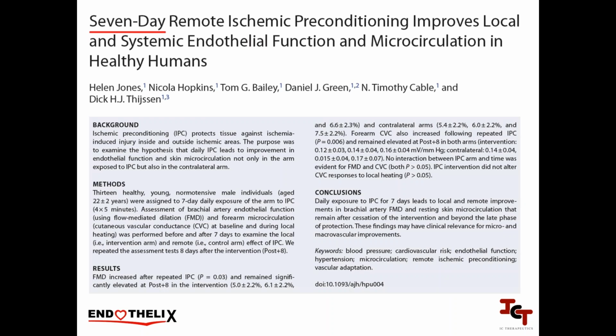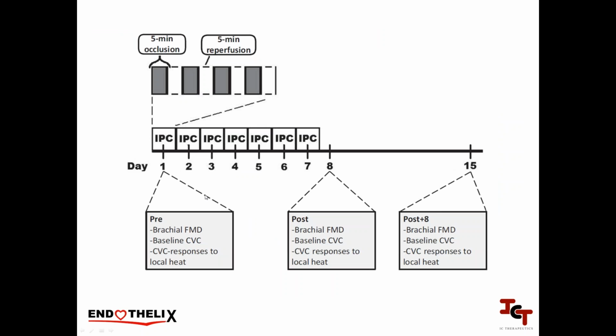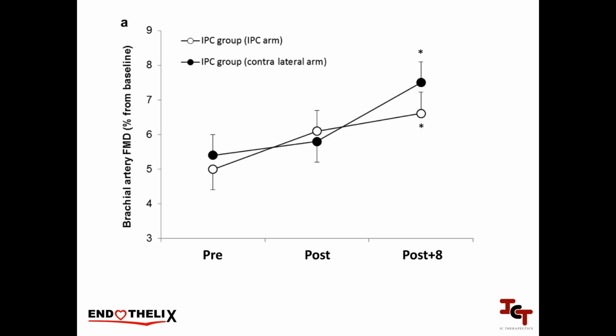So they concluded, and so you were thinking that this is just one study. Well, this is another study. They did 7 days of remote ischemic preconditioning, and they looked at both local and distal effects and concluded that the effect even lasted after a week, which is quite interesting. And the effect was not just on endothelial function, it was on endothelial function and blood pressure. So it improved endothelial function and lowered blood pressure.